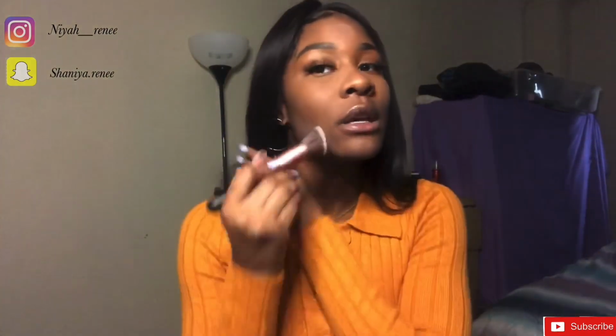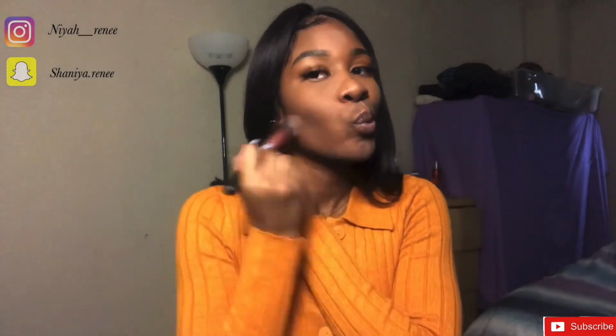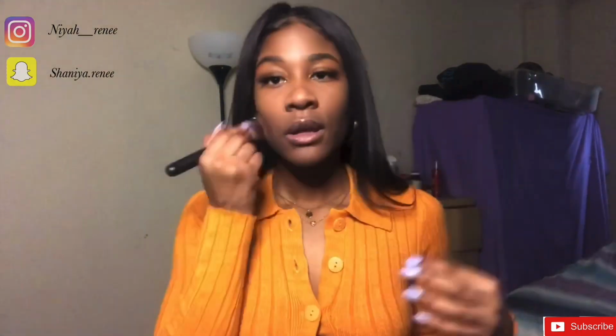And then I usually get the brush that looks like this, or any brush for real. I honestly don't specify what brush it is. This brush, a buffing brush, any brush really. So this is what I do, just wipe it off. Just need it wiped off. And some of it I pressed it on because I wanted that powder to stick in. Alright, you see? So that's what I'm looking like right now.